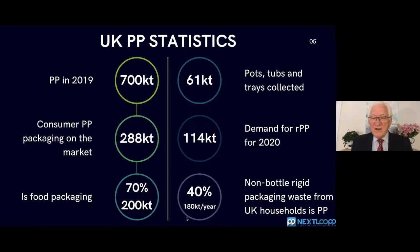And we know of the non-bottle rigid packaging waste, this is the pots, tubs and trays that are collected from households, 40% is polypropylene.